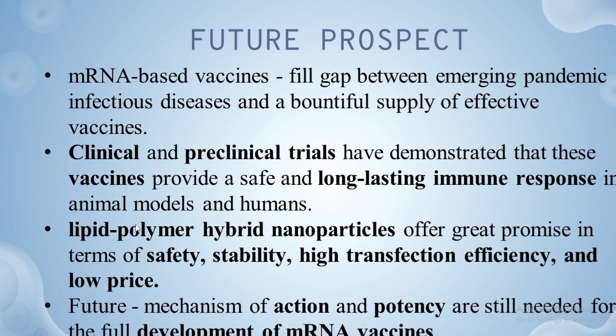Different methods are also being developed for the delivery of these mRNA vaccines, so that they can easily reach the target, the infection can be prevented, and immunity can be generated. In future, the mechanism of action and potency are still needed for the full development of mRNA vaccines. It means this technology is under development, so it needs to develop more.